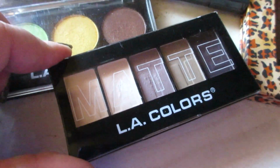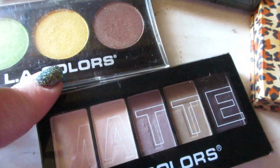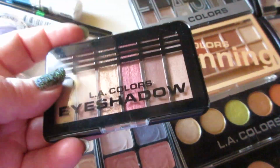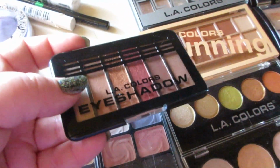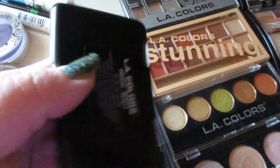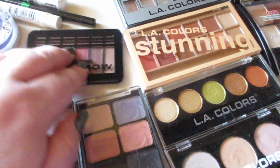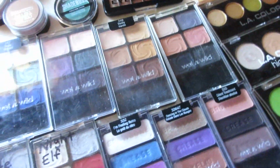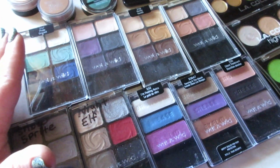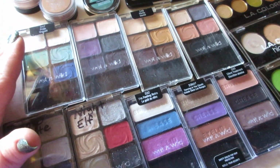The LA Colors Matte, which I thought these were great when they first came out. I really liked them, but never reached for it. This LA Colors, this is one of the best LA Colors palettes I've ever used and tried, and I have used a lot of LA Colors, but once again, I never reach for it anymore, so I'm going to pass that along.